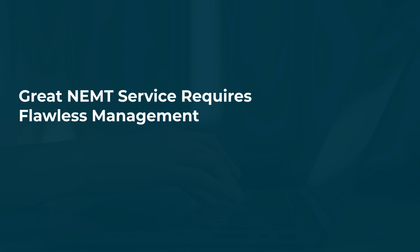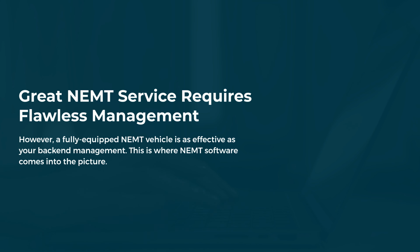Great NEMT service requires flawless management. However, a fully equipped NEMT vehicle is only as effective as your back-end management. This is where NEMT software comes into the picture.